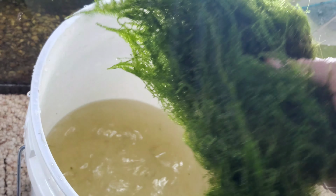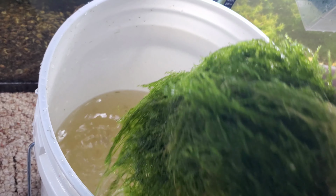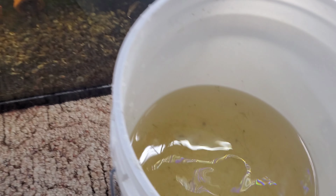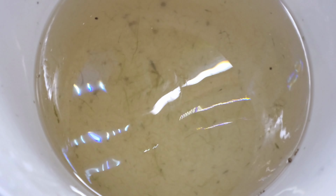So this is the great big clump of moss I'm going to get rid of. If you're interested, shoot me a text. I'll give it to you pretty cheap because I need to get rid of it. Alright. Look, there's tons of them in there. Let me zoom in on here and show you what I'm talking about. And I tried to remove all of them.